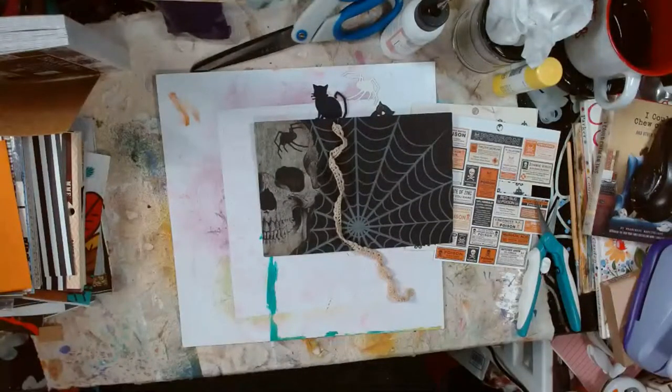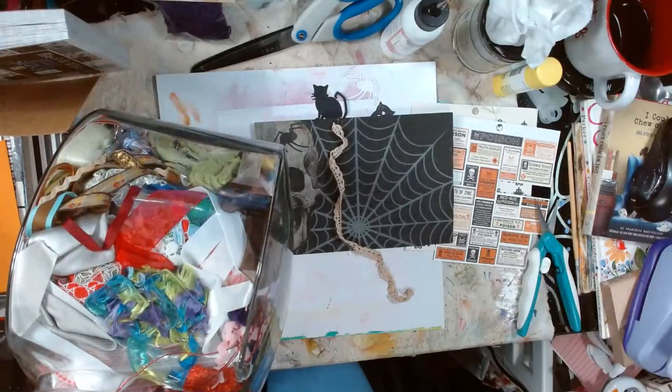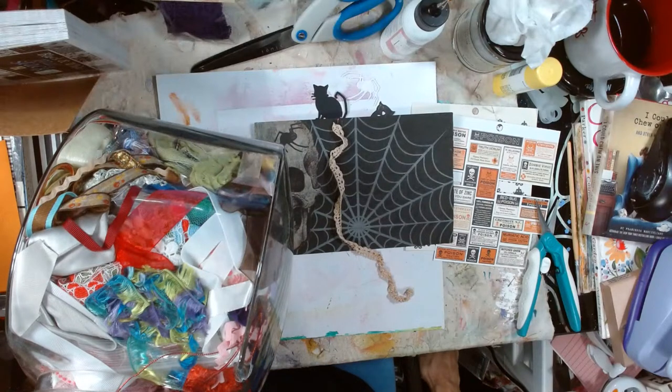Okay. Put that back up there because that may not have anything of what we want. Does that one have black in it? I see some black. And red. I'm all good. Some darker colors.